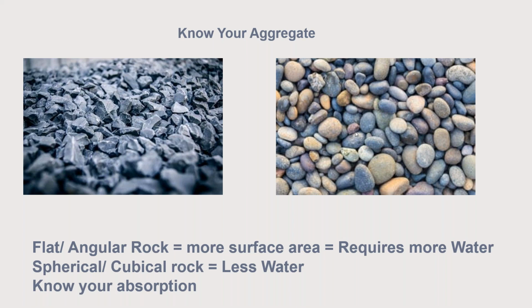You want something more uniform in shape, more spherical or cubical, with less surface area for the same amount of volume. Less surface area for the same volume will require less cement. Another thing to keep note of with your mix designs is to know your absorptions. Some rocks might absorb more water than others. When you're doing your mix design, the amount of water in your mix is based on the free water after your rock has absorbed all it can.